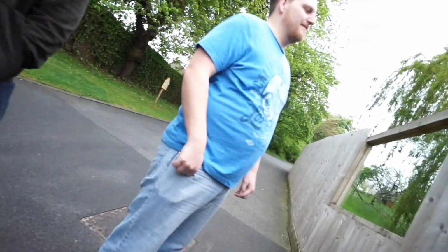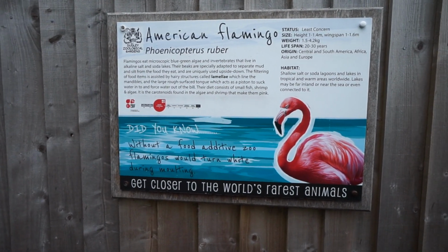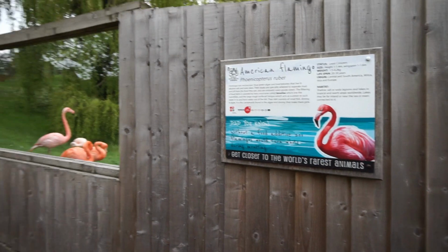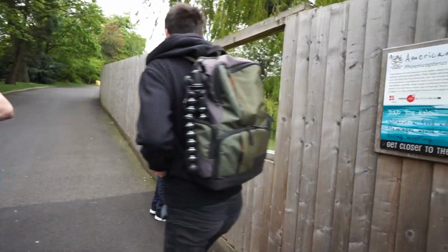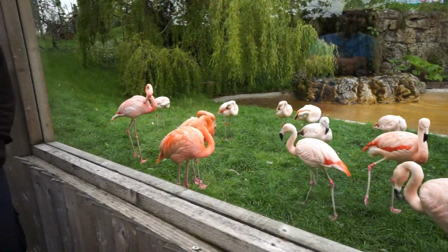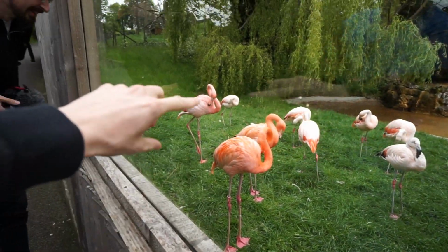Without a food additive, zoo flamingos would turn white during molting. During molting? What? They molt? Yeah, what they do is they lie on their back, they spread the feathers out, and then they push off, and then they grow a brand new skin. Like, this one's freshly molted, you can see because he's pink. But the white ones are a bit dull.